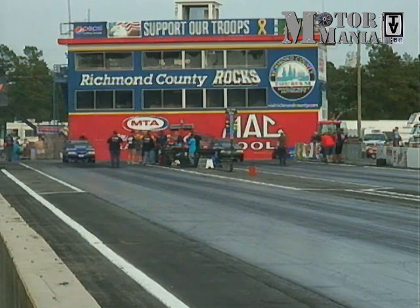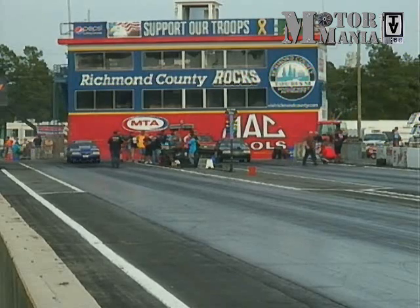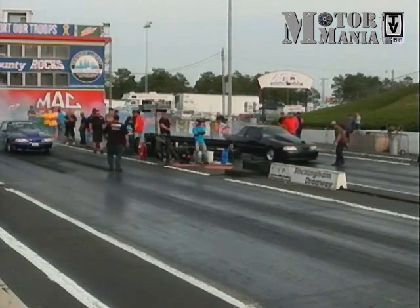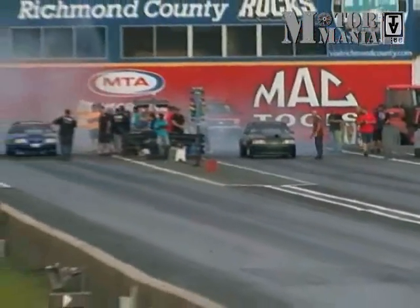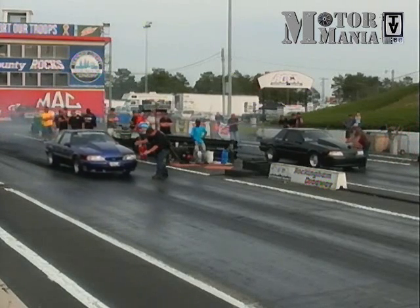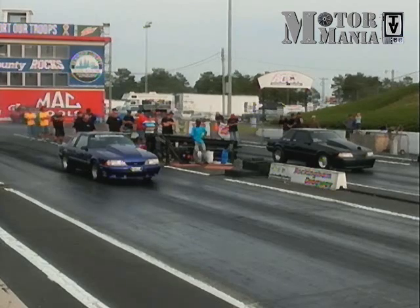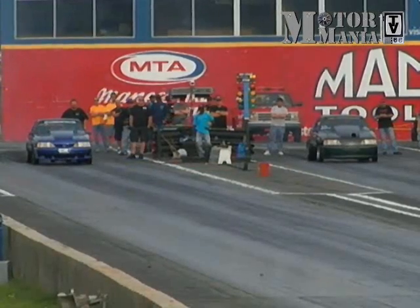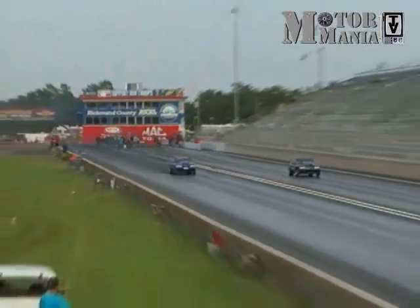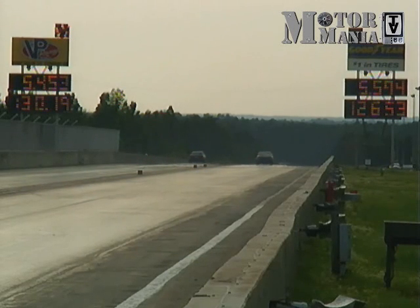John Phillips, the number 1 qualifier in the left-hand lane. Brad Shear was the number 5 qualifier. There you go, hole shot to the number 1 qualifier. Not that he needed it, but he's going to get there with a 5:45 to a 5:59.